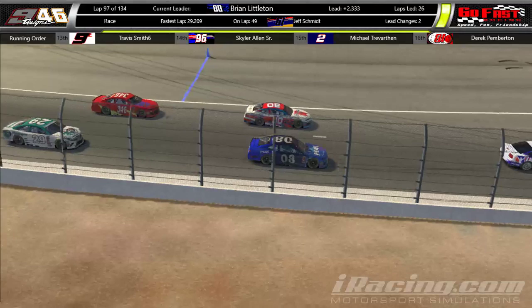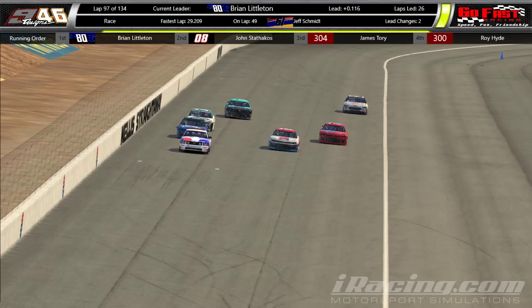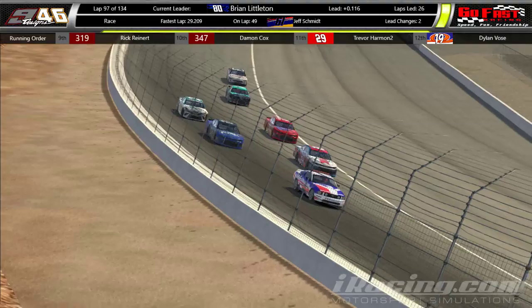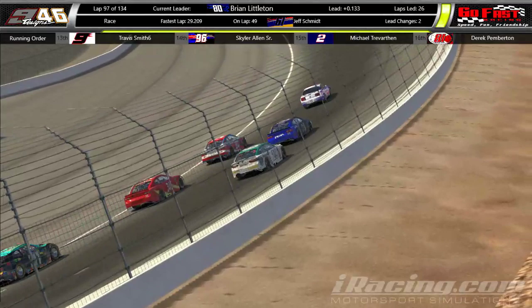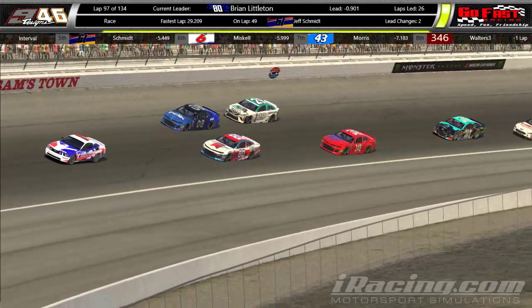But anyways, we're going to get ready to go back green flag racing here at Las Vegas Motor Speedway for the Boyd Gaming 150, Go Fast Racing Open Cup Series on iRacing.com. Your field works its way through turns 3 and 4, coming to get the green flag to take lap 98 here at Las Vegas Motor Speedway. Pace car is going to make that hard left-hand turn one more time.